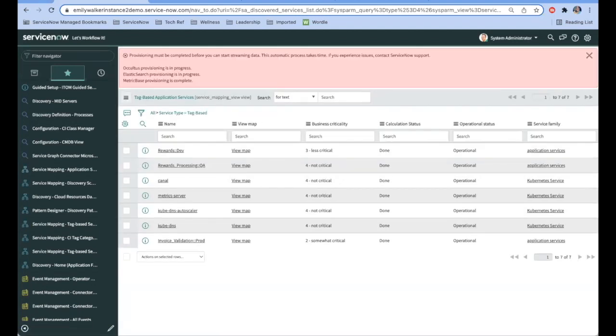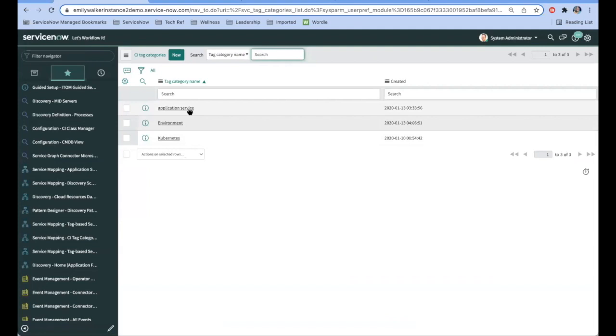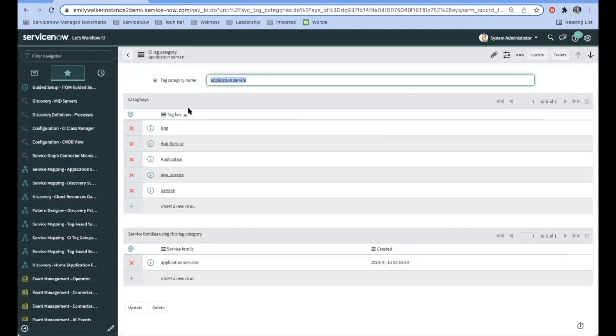Okay, so now that this is deleted, the first thing that I want to do is head over to service mapping, to our CI tag categories, and click into application service. With CI tag categories, once we define the specific tag keys that we're going to be looking for and bringing in with discovery, we want to cross-communicate all the tag keys that various teams could be using. Maybe they're using different terms to tag that same application service, like we talked about with the example of environment. So we define all the variations in this tag category right here.